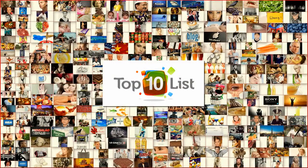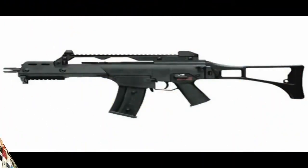Today's episode is going to be about the top 10 assault rifles, and we're going to go ahead and start at number 10 with the German-made Heckler & Koch G36. It is of German origin and manufactured by the company Heckler & Koch, fires a 5.56 by 45mm NATO cartridge, has a gas-operated rotating bolt action, fires 750 rounds per minute, and has an effective range of 600 meters.